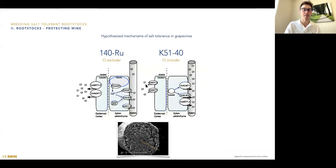Chloride, here it is in the soil solution. It enters the root through the epidermis and cortex, and it is shuttled quickly through the xylem parenchyma, which surround the xylem, into the xylem, and it is then brought up to the canopy of the plant. So the root stays pretty healthy because it doesn't have a lot of chloride in it ever. It just quickly moves it into the xylem and it goes and affects the plant and could kill the grapevine.